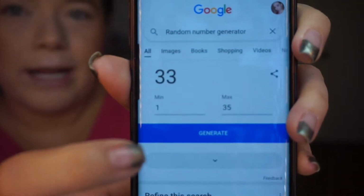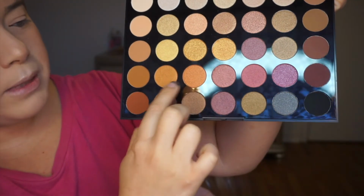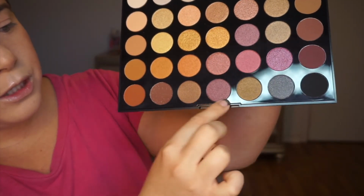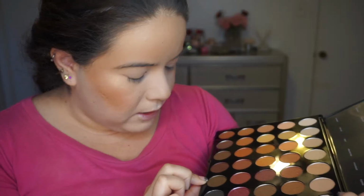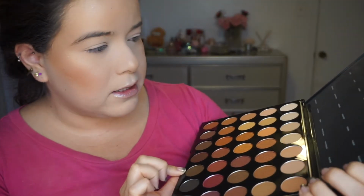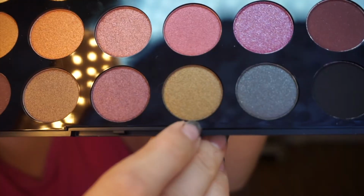We have 2 numbers left. 33. So if this was 23, let's keep counting. 24, 25, 26, 27, 28, 29, 30, 31, 32, 33 down here. It looks almost like a metallic color, a dark kind of brown. This is called Style Stealer. So this one right there.